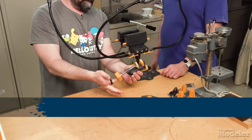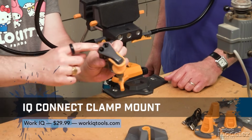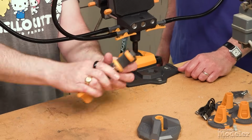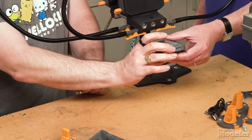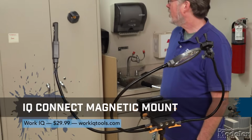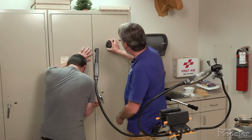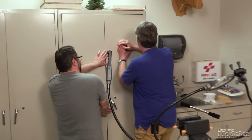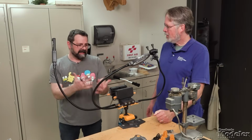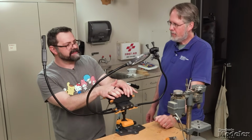So we've got a clamp that can go on the edge of the workbench, and it has two spots for these arms. Right. And then what is this? Well, we got this magnetic thing here. Let's give that a try. Oh, it goes right on there. Oh my God! Get it off. Wow! It is a creator kit, and WorkIQ says that we should be able to use this for modeling.